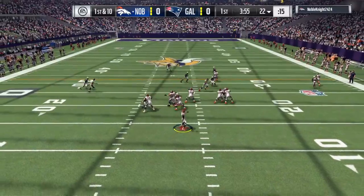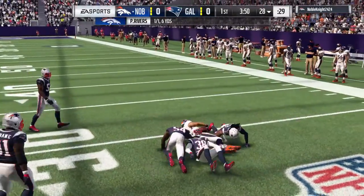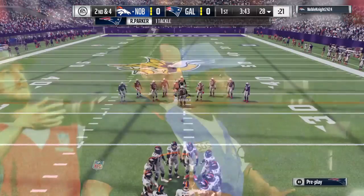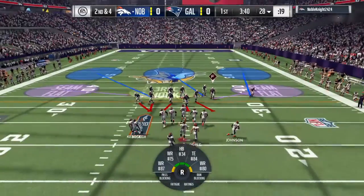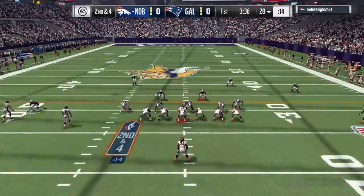On 1st and 10, Rivers. Caught, right side, Gresham. A gain of 6 there on 1st. When you execute a drag or a crossing route really well and give them a chance to let it develop a little bit, you can gain some significant yardage hitting your tight end on that one.